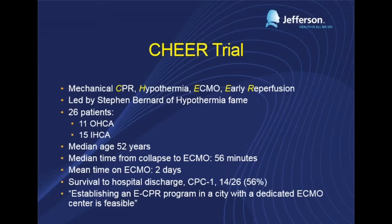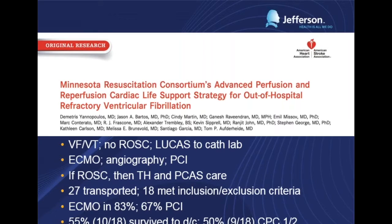And what they decided was that if you're in a program, in a city with a dedicated ECMO program where you have experts who are used to doing this, that this can be a functional thing. This is the latest thing that was published. Dimitri Yiannopoulos is an interventional cardiologist at the University of Minnesota, and they've built, very similar to what I showed you in Japan, an ECMO program that starts in the pre-hospital setting.